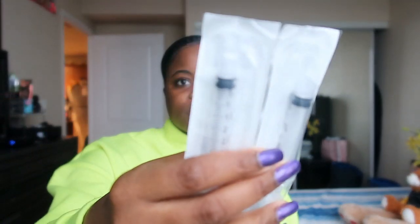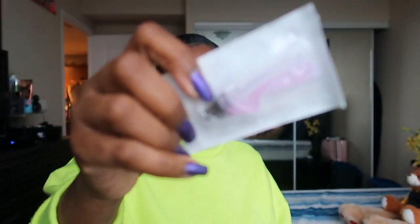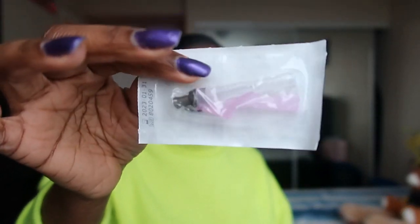They're both 3 milliliter syringes. I still carry these around in any type of emergency situation. Also, needles. You can attach these needles onto the syringe in any type of situation if you need to give any type of emergency medication, if you need to administer anything through an IV, or if there are liquid medications. So just emergency precaution.